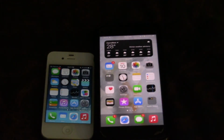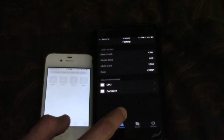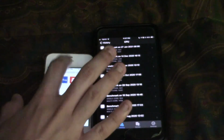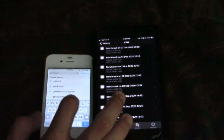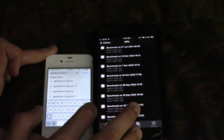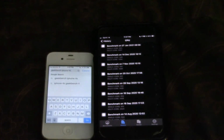Okay, so right now what I'm going to do is load Geekbench results. So you guys know the drill, this version of Geekbench does not work. The newest version of Geekbench doesn't work anywhere above iOS 10. It's iOS 11 or newer that required the new version of Geekbench, and I cannot download older versions. In this case, I have to get my Geekbench scores from the web. I have this one already loaded, so I'll be right back.